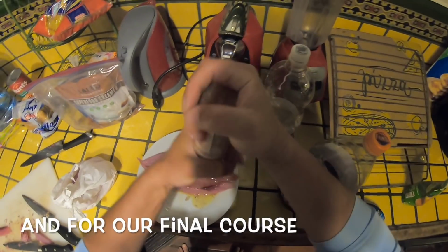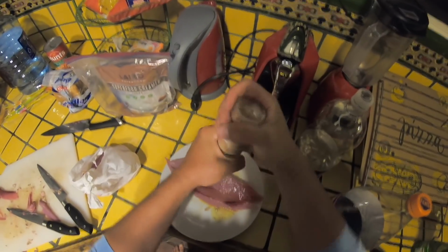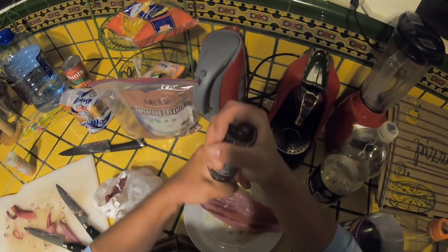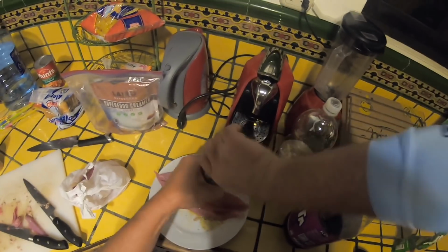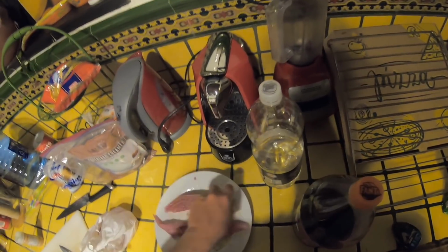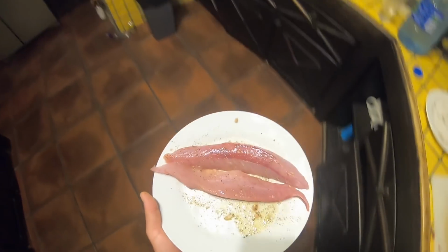All right, so this is the Rainbow Runner. I don't know, the meat looks pretty good. It looks pretty light, so I'm just going to salt and pepper it. I got a little bit of olive oil in there, and I'm going to throw it right on the grill. We'll see how it comes out. We don't have much here, but it'll really give us a taste for the fish. Looks like nice white meat.